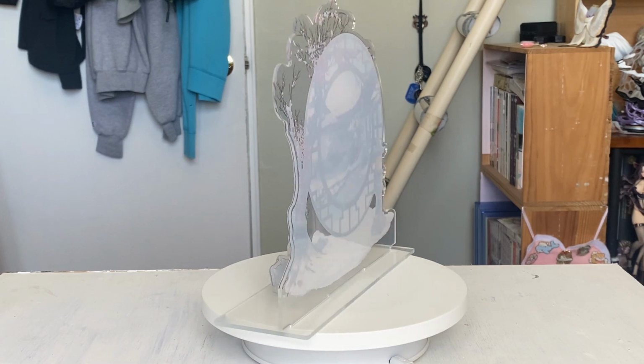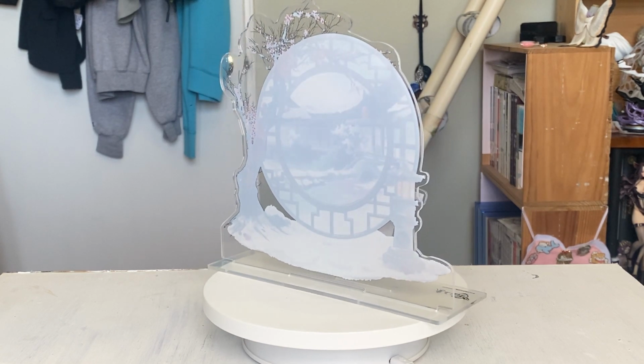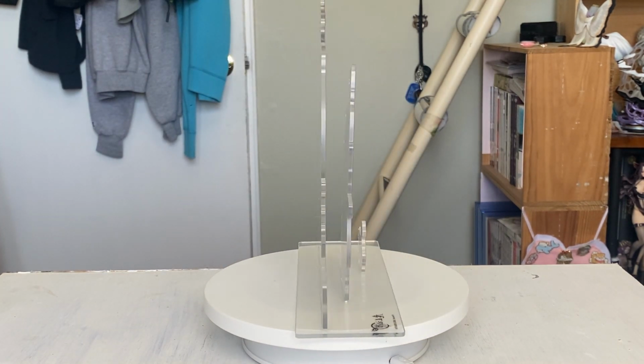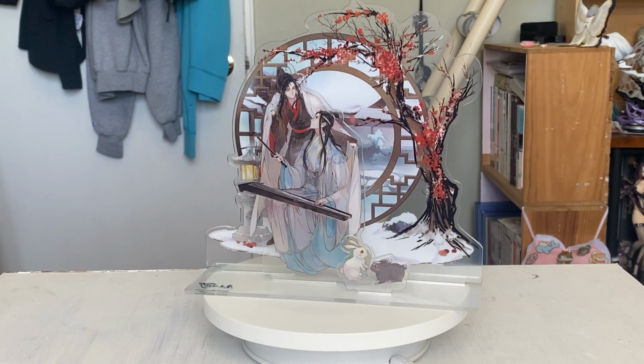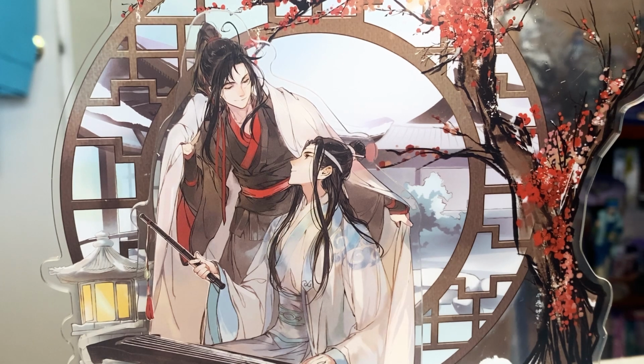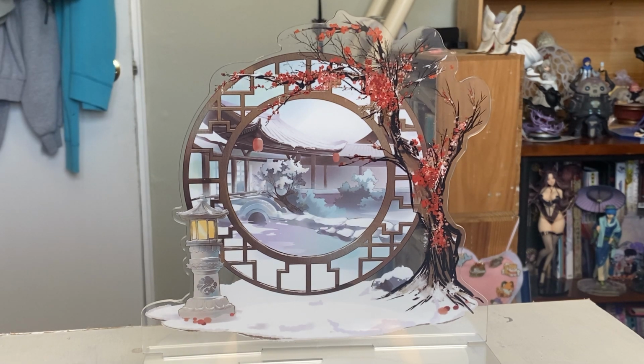And then we have this one right here. This one is called Master of Diabolism 2 in Harmony version. And again, gorgeous art style. They even include the bunnies in there, which is cute. Again, I'm just gonna show these in B-roll. These do come, I believe, with a protective film on top, so if it looks scratched and messed up, it's just because I didn't remove the film, because I am gonna immediately put them back in the packaging. So yes, a lot of nice Heaven's Official's Blessing and Master of Diabolism merch pickups.